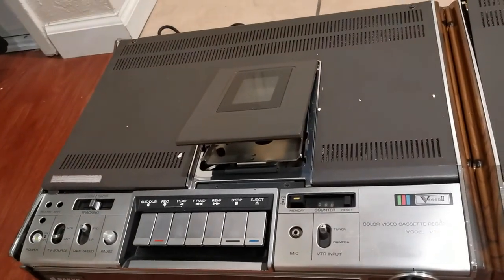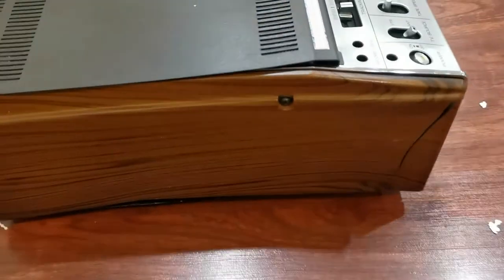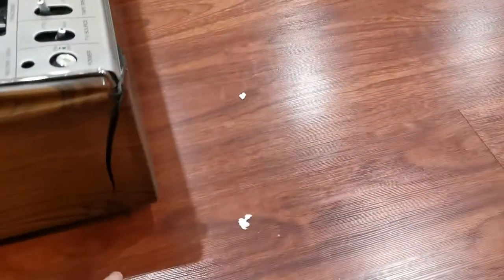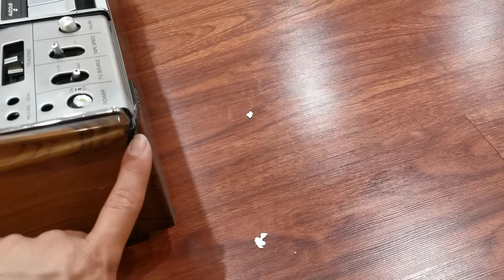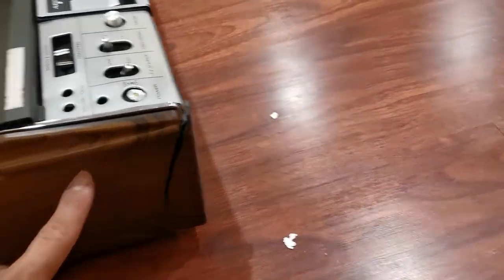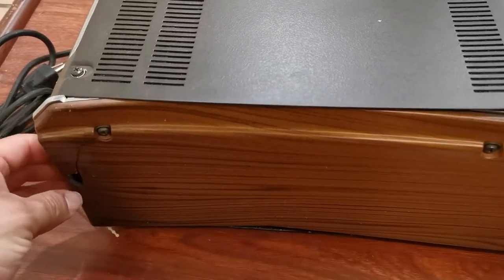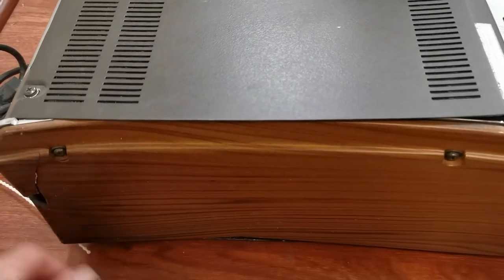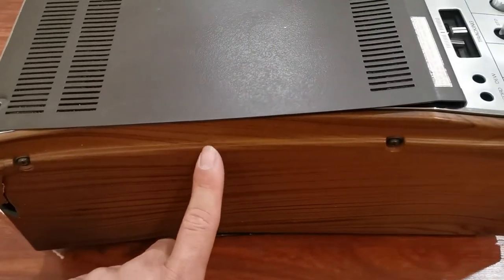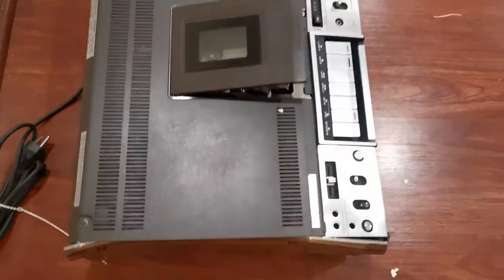Let me go ahead and look at the broken side panel. Unfortunately, it's broken. Wow, this is quite a lot of damage here. I'm going to have to epoxy that. That is plastic right there, and the back right here is sort of broken as well. It's actually bent inward. This might have been dropped during transportation.